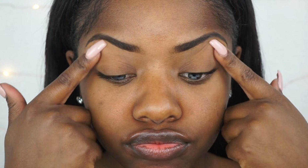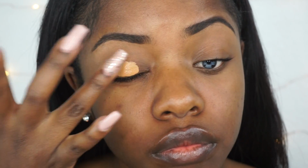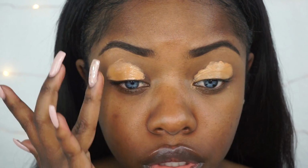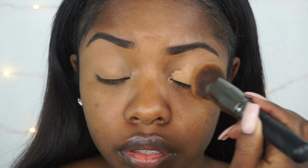If you're interested in getting this look, just keep on watching. Okay, so to start this makeup look, I already have my brows on. I'm going to move on to my eyes. I'm starting with my MAC Pro Longwear Concealer in the shade NC45. I'm just going to place this all over my lid and then blend it out with a foundation brush. I love using this concealer as an eye primer because once it dries, it really does stick to the skin, so it ensures that your eyeshadows will last all day or night.